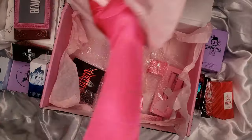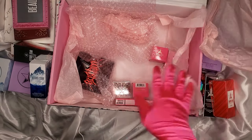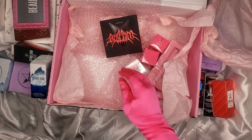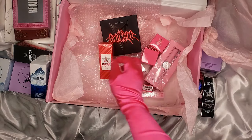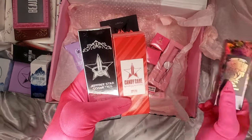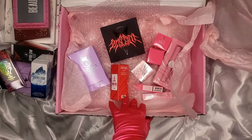Ooh! This is the first time we have a weirdo palette. Okay, hold on. Because we ordered 9. So all of these are for sure $6. 1, 2, 3, 4, 5, 6, 7. So this should be the $12, and these are considered the $6, okay.